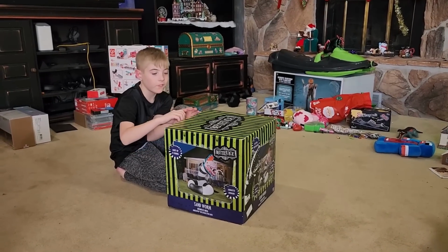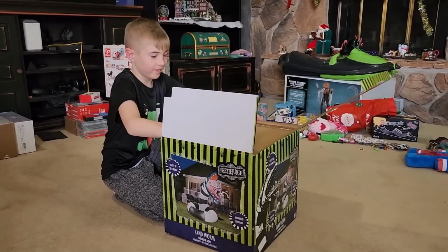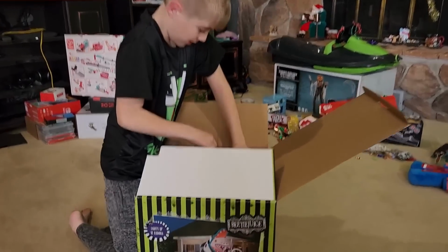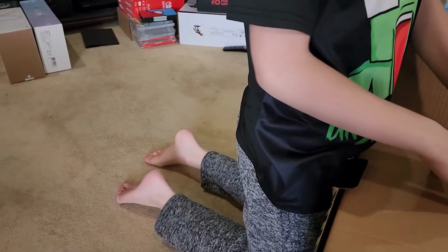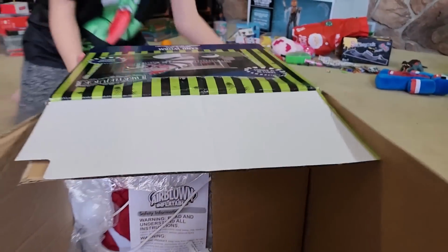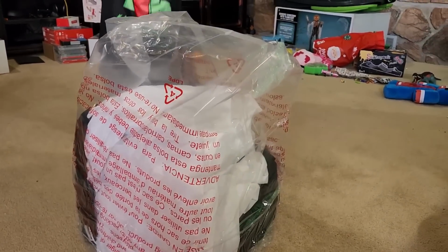Look at the guardians of the room. All right, guys, it's Christmas morning, and look what Max gets to open. A new inflatable. Okay, got some right here. It's a Beetlejuice inflatable. And it's animated. It has a moving tongue. And how tall is it anyway? Did you see? Huh. I'll have to check.